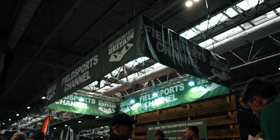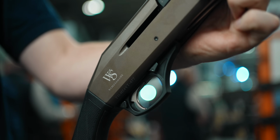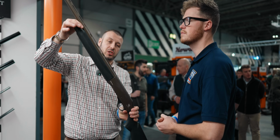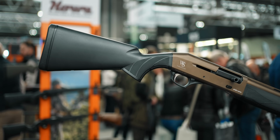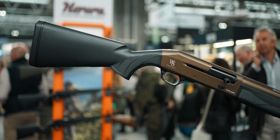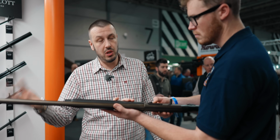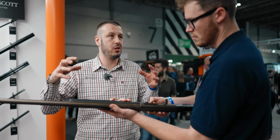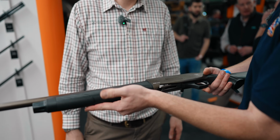So this time we're looking at the 812 hybrid, a new semi-auto for us. As you can see, probably the first thing that's going to shock you is the colour. It's a burnt bronze Cerakote. Okay. The reason we've gone with this colour is that in the pigeon hide, with your browns, your greens, just the traditional pigeon hide shooting, it matches in with that. But also, if you take it to a clay ground, it's not the obnoxious camouflage that clay shooters seem to go for. It does look cool. It's a nice, clean finish.